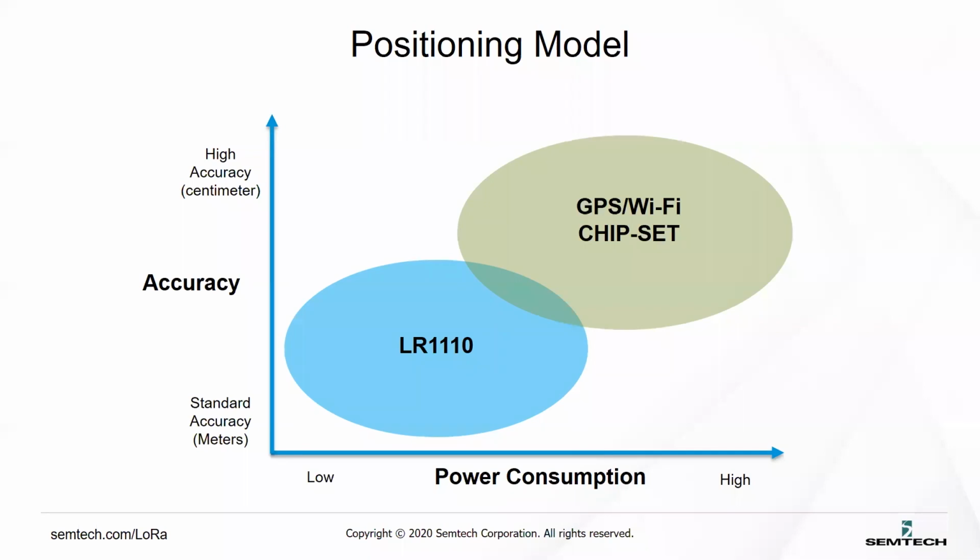So one important aspect to understand about LoRa Edge LR1110 is the market positioning. LoRa Edge was designed from the ground up to overcome the power consumption challenges, and it brings a unique value when customers are focusing on low power, battery operated solutions that need to last for years in the field, and accuracy requirements are in the range of what is known as a standard accuracy, which is in meters.